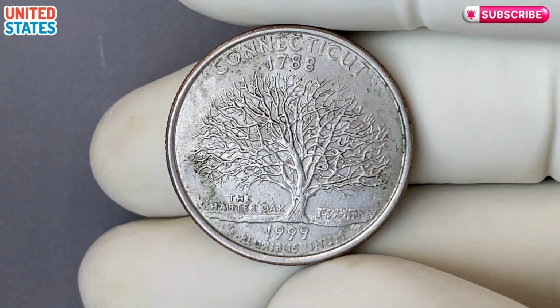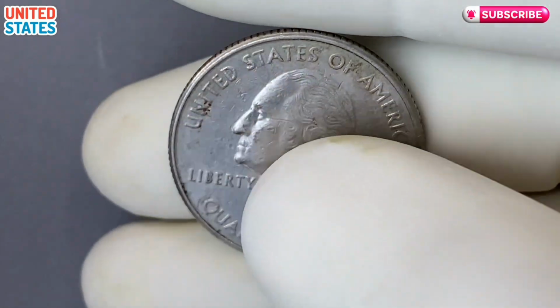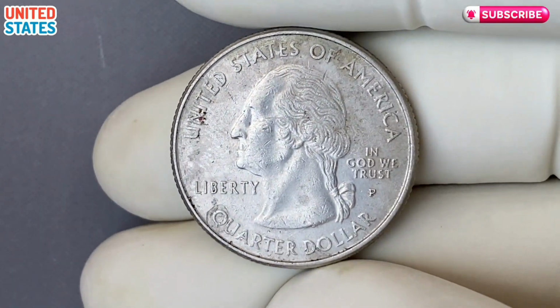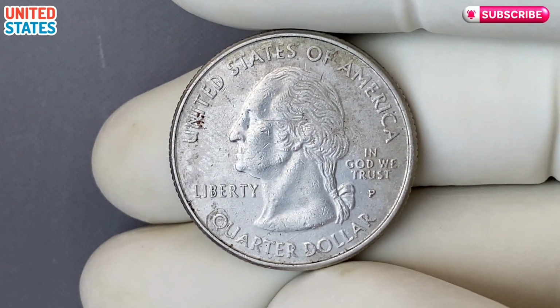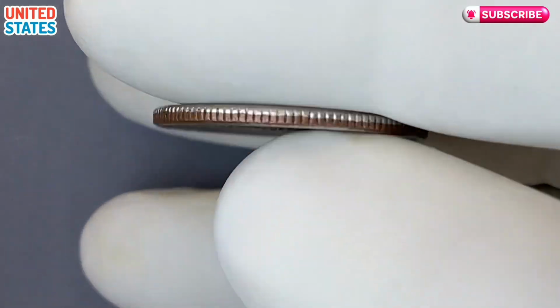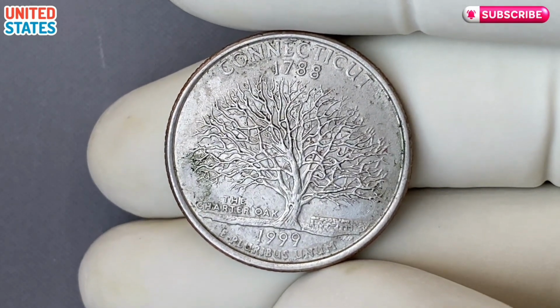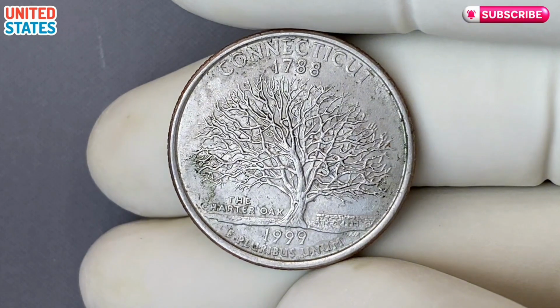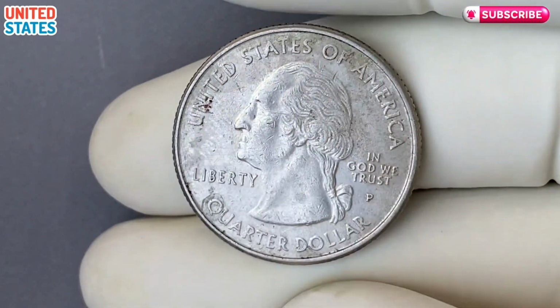The 1999 Connecticut quarter with a double die error is one of the most sought-after coins from the entire series. Most of these error coins were either spent or worn down over time, so finding one in great condition is incredibly rare. However, if you're lucky enough to find one that's well preserved, you could be sitting on a small fortune. So, what are these error coins actually worth?